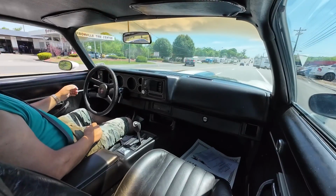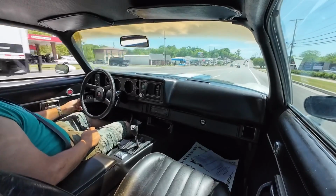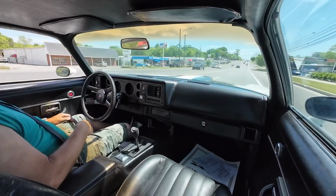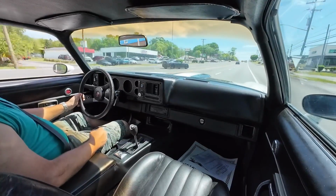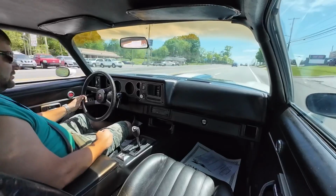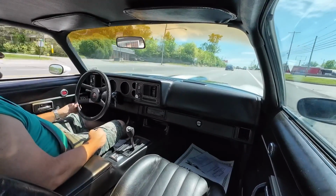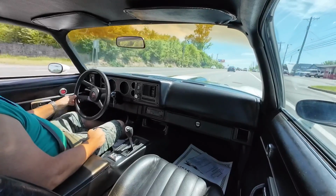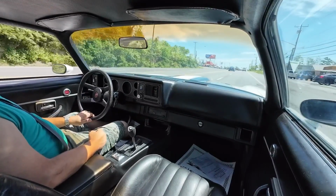This one here does feel like it's got decent pep. And maybe it was the road, but this thing's going straight as an arrow. It's not pulling left or right at all. It's got a low gear. See that bottom end there. When you hit the brakes, it pulls to the left. Maybe that's what I was feeling, was the brakes. Speedo seems correct here.